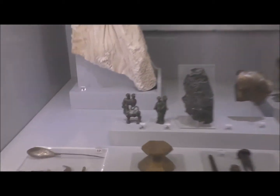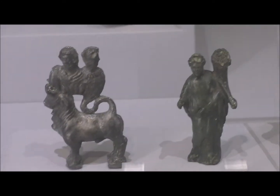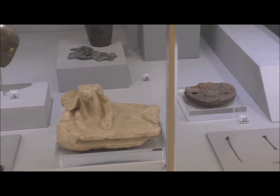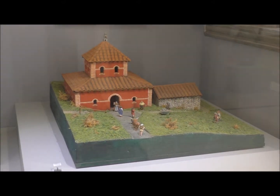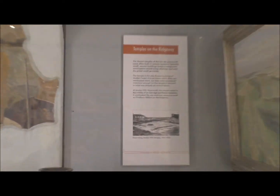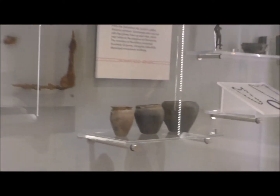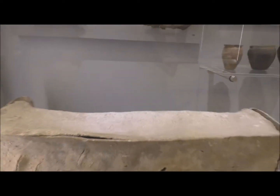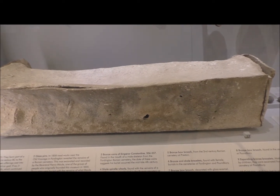As you can hear, the sounds and TVs aren't constant, so it's not like the other museum where you were just drowned in sound. I love these figurines. A little diorama. These are temples in the area that I live. It's a lead coffin.